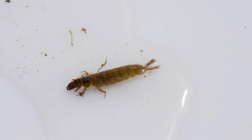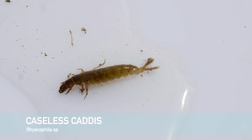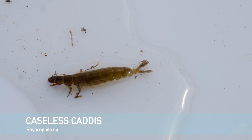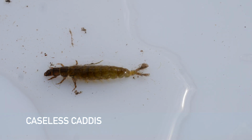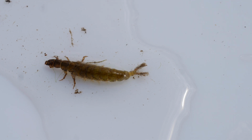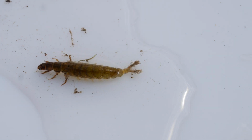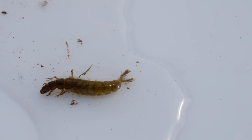The caseless caddis then, it's surprising how big this is. Again, it would be more akin to a size 10 or even a size 8 in size, but I suppose they come in various sizes, and if you're tying up patterns to imitate this bug, it would be well worth working them down to size 14.